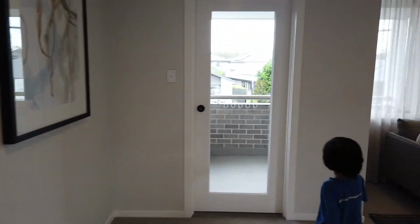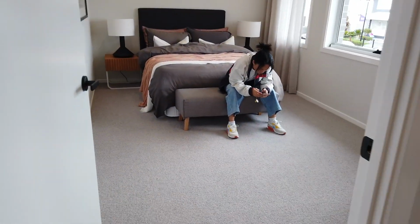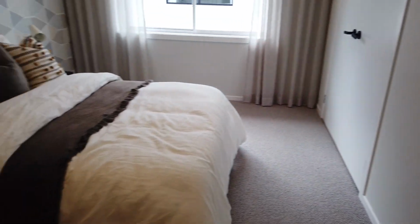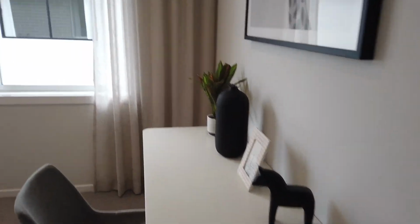Tapos ito, balcony. Open the door. This one is Ate's room. Wow, Ate's room facing the street. Closet. Next room? Oh, Yanrik's room. Tico's room.